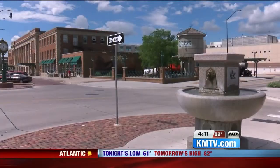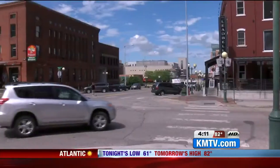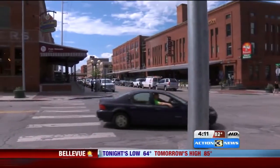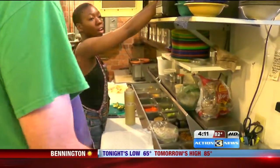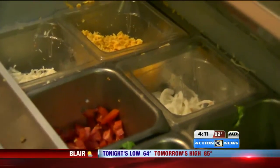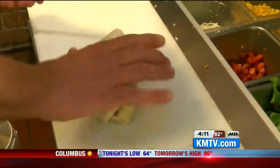A lot of us think of Huskers when we think of Lincoln, but there's plenty to check out besides that in Nebraska's capital. The Haymarket rivals Omaha's Old Market with shops and food stops galore. An affordable one there is Maggie's, which specializes in healthy vegetarian wraps. The avocado melt is a favorite, and a couple years back it was voted by the Food Network as Nebraska's best sandwich.